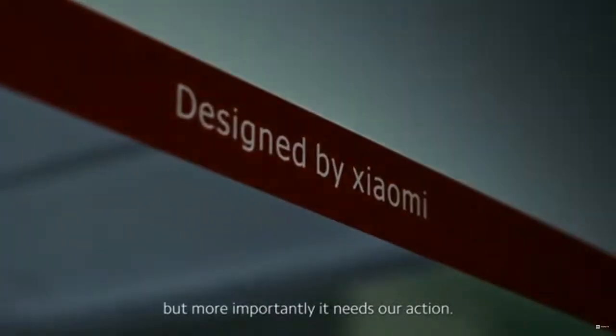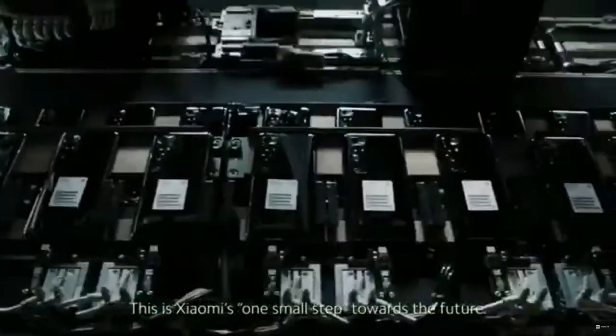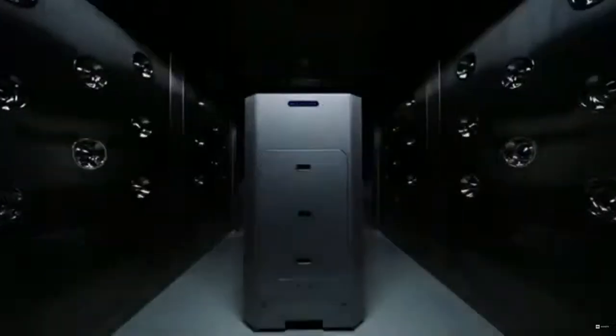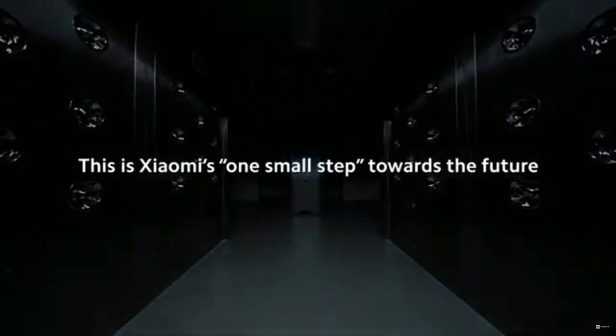The future needs our imagination, but more importantly, needs our action. This is Xiaomi's one small step towards the future. The future has just begun. Xiaomi Smart Factory.